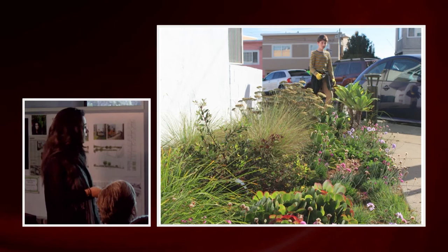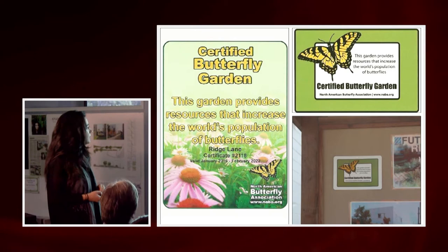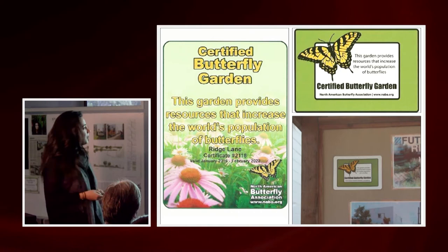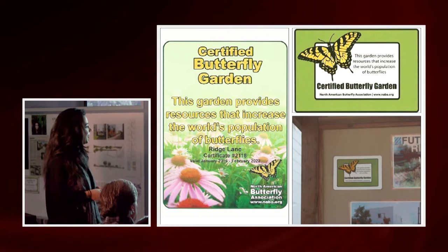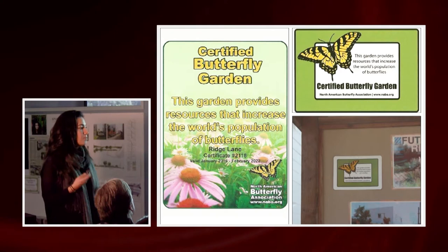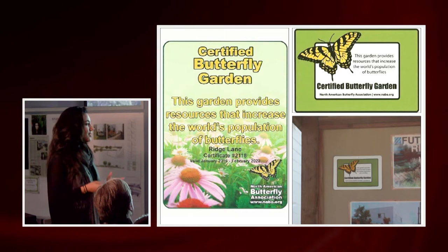So Ridge Lane was also certified by the North American Butterfly Association as a certified butterfly garden that can be a resource for the butterfly population. And in the future, we will use that on our community board to let people know how this park is effective, not just for people, but also as a very sensitive environment. And that also creates a sense of attachment for people to be responsible for the space that they're using.